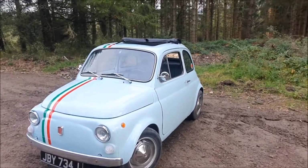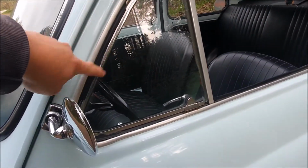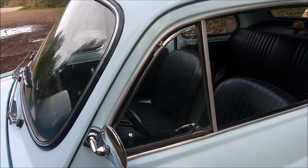I want to replace the quarter panel chrome here this winter. I got one of them. I need another, and then the rubbers as well. The glass is okay. It's just the rubbers have gone a bit perished and everything.